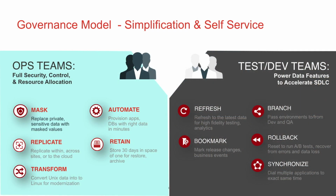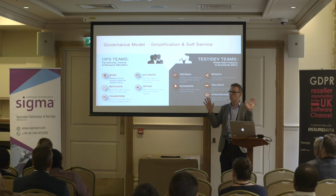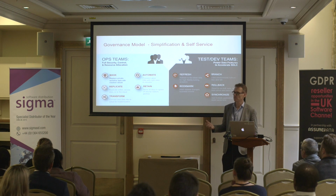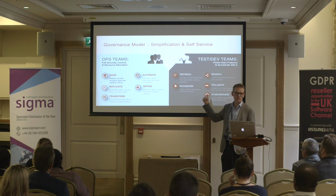So what do we do? Within the Delphix admin tool, we can mask data, we can transform, so we can do Unix to Linux transformation. We obviously automate things as well. We've got a REST-based API. All of Delphix, we've got 2 user interfaces. The whole thing's built on a public API, which means that you can automate anything that we can do. So if you don't like our self-service tool, build your own.